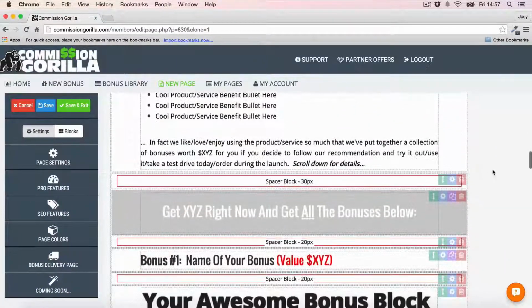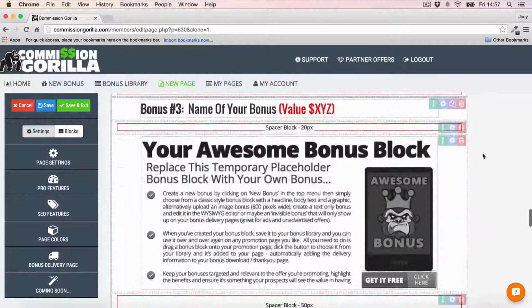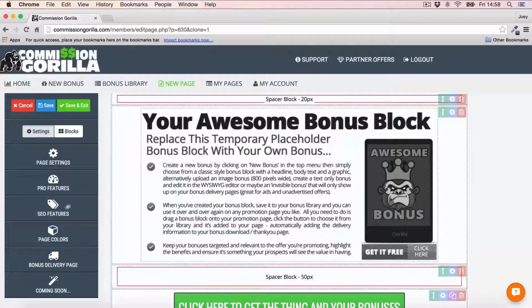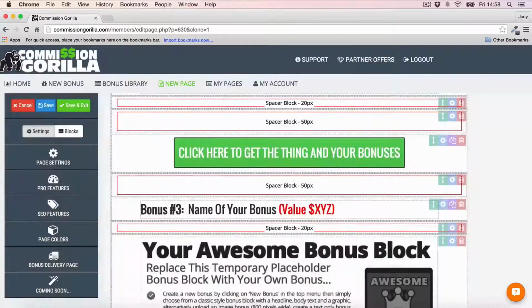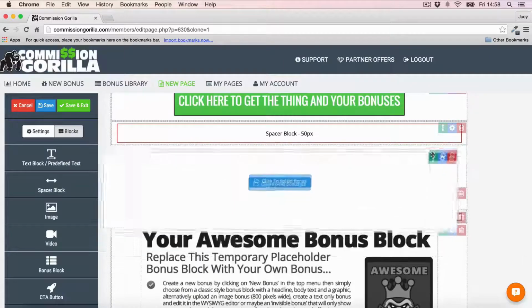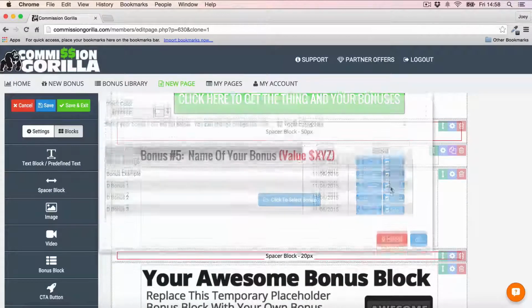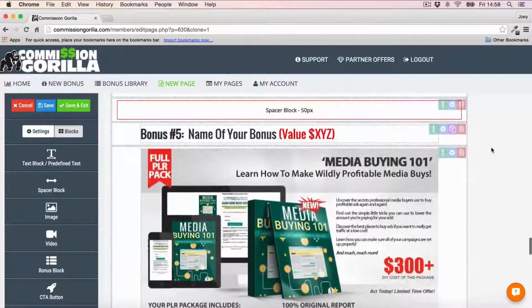This is a great way to jump in and have a template that's already proven to convert, and just customize it with your own thing. You can replace these bonus blocks with your own bonus blocks that you've already uploaded. For example, I can just get rid of that. I can then go into my blocks, add a block in. I want it to go with the other bonuses, so I'll add it in just here. Select my bonus, and I can load it up. And then that's it. I add my own bonuses in on this template, and that'll be good to go.